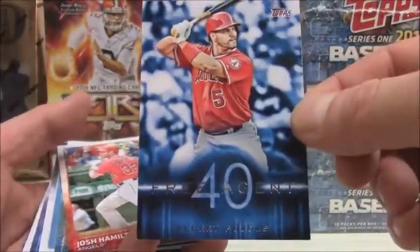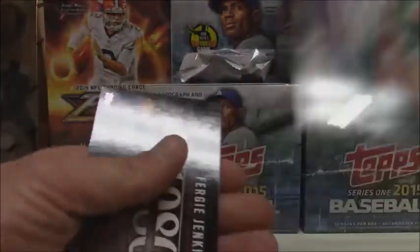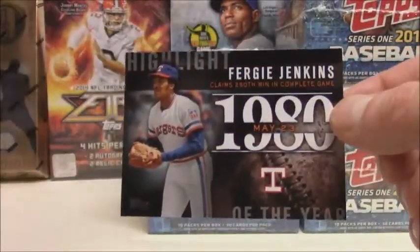And a Pujols, free agent 40. And Fergie Jenkins, highlight of the year.